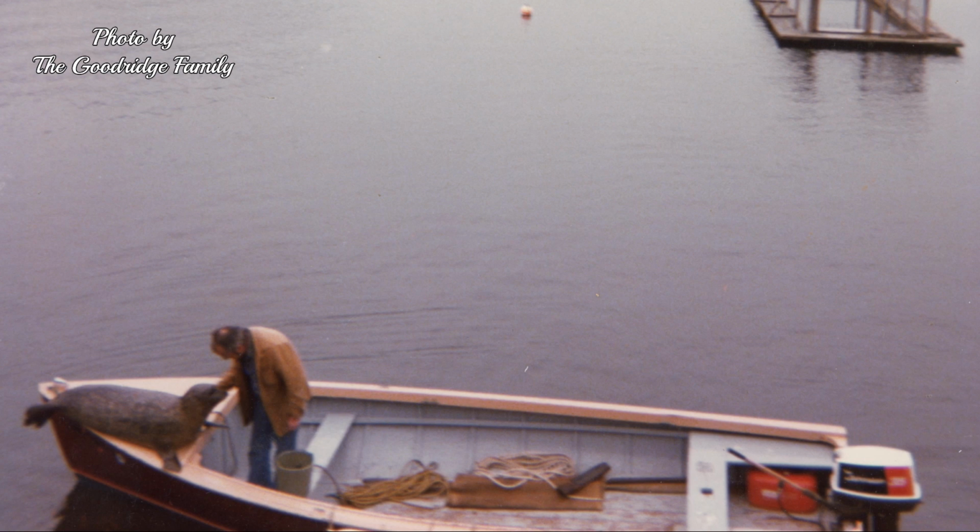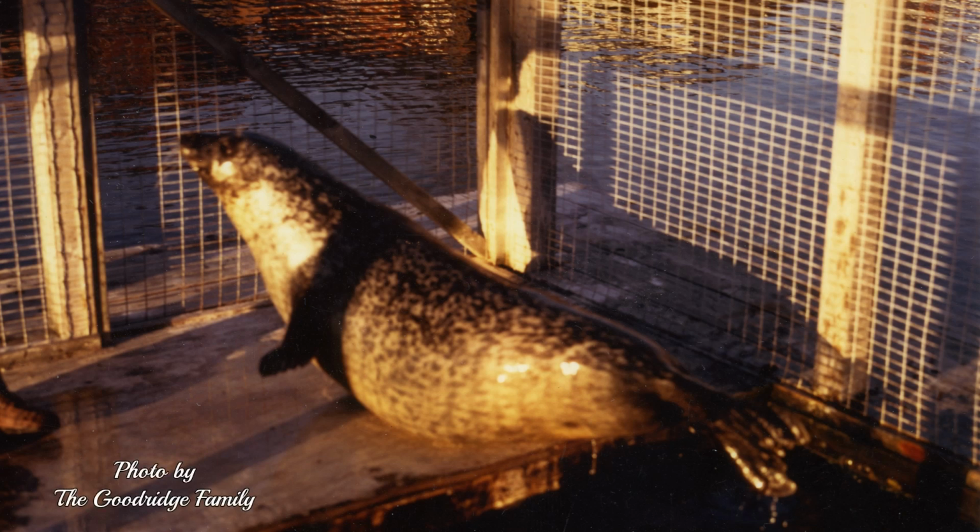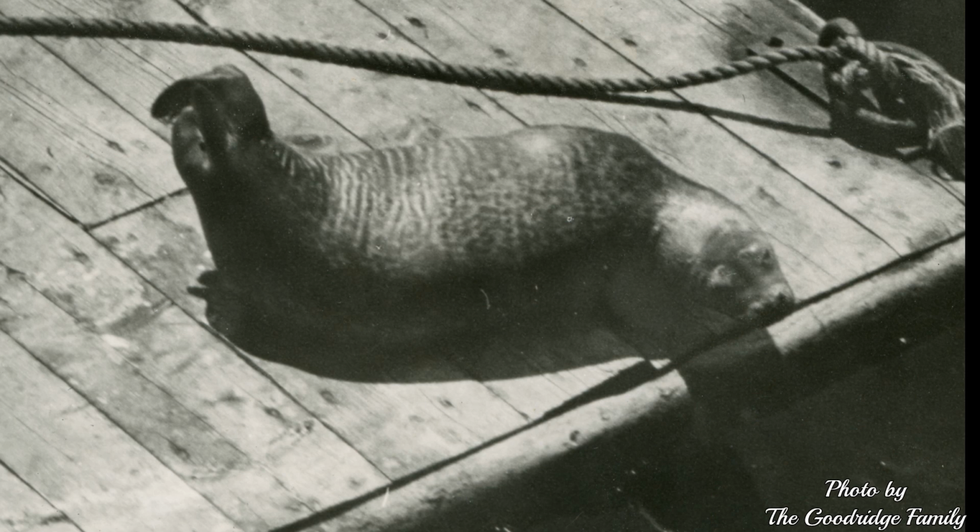When the summer season ended, Andre was released back into the wild, but he would be in Rockport Harbor in the spring, not having traveled any great distance. As a matter of fact, the summer sensation would make a nuisance of himself with the local fishermen in their boats in the fall and winter.